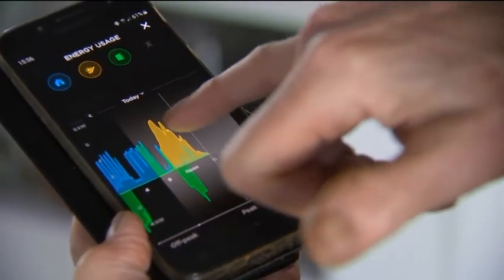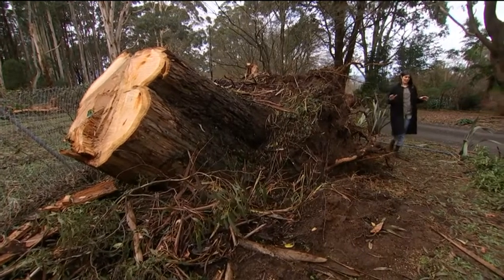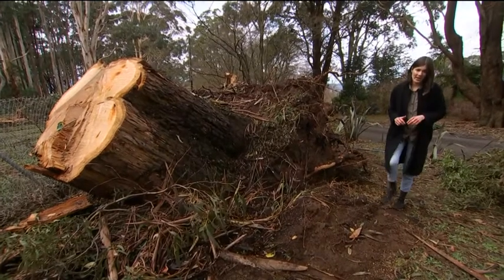Experts say most standard systems aren't designed for long-term outages. It's much like a car fuel tank. You wouldn't expect your car to continue to drive if you're not putting fuel into that tank. What happened here in the Dandenong Ranges was an outlier event with a power outage that lasted for days and even weeks for some households.